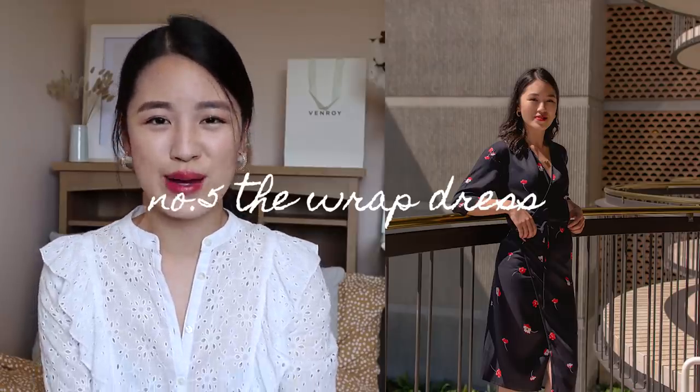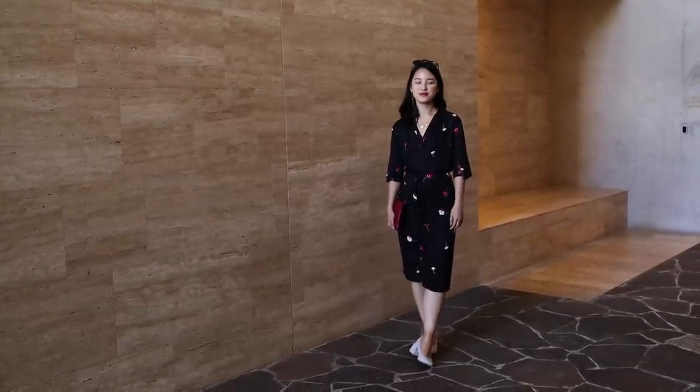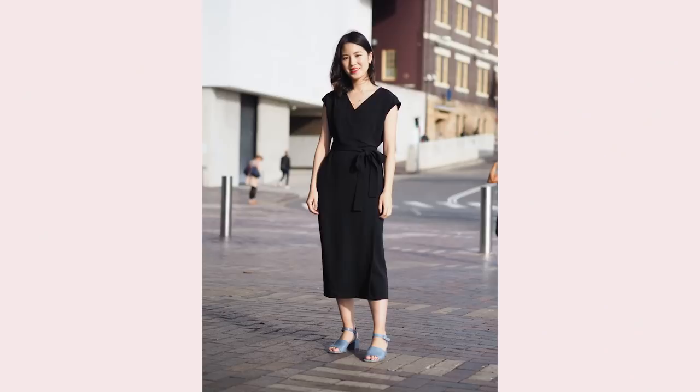So, love! And the next one is of course the wrap dress, which I feel like I've shown you so many times. I just want to show a clip of the black dress with the red patterns. I really like that, but it's not as versatile in my wardrobe as something like the Everlane wrap dress, which I've worn to absolute death. It's probably not that easy to see here. I'll put a cutaway to it.